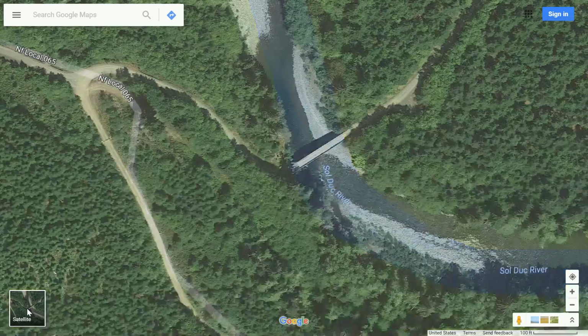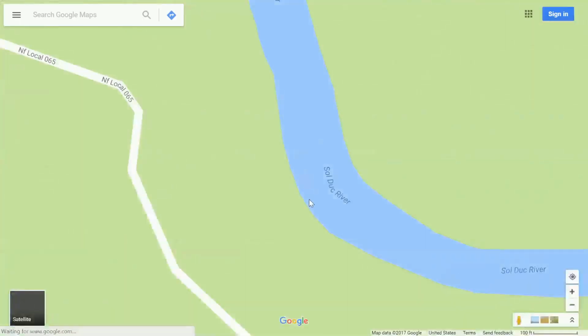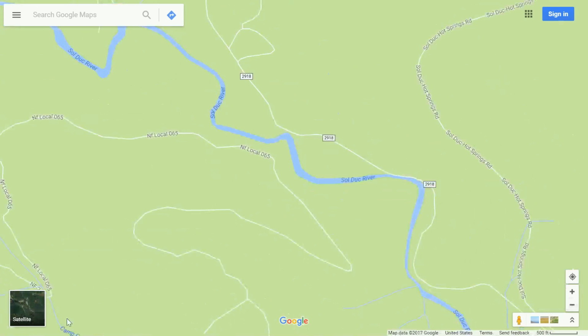It disappears entirely. So if I were to have rerouted my trip all the way around there, I would have put on 10, 15, maybe 20 extra miles. But knowing this one detail, that I can safely cross the Solduck River on a little bridge, means that I potentially could save tons of time by not having to go all the way around.